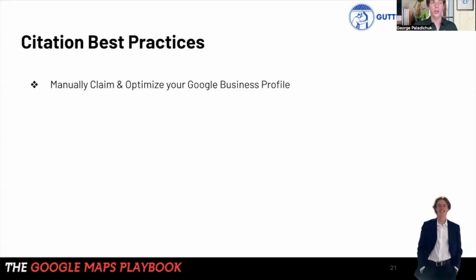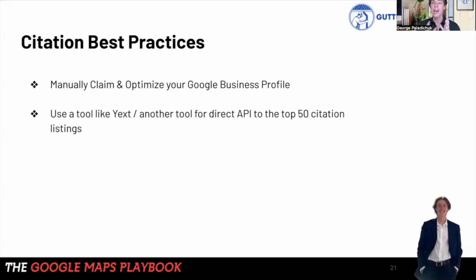Some of the best practices when it comes to citations: manually claiming and optimizing your Google business profile is first. We want to do that first and foremost. Using a tool like Yext or another tool for a direct API into the most popular citation listing sites is important.